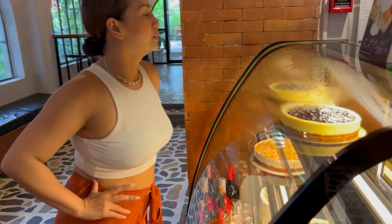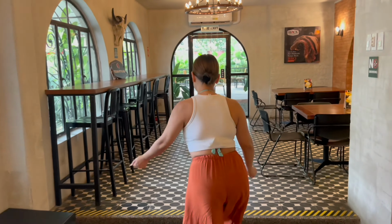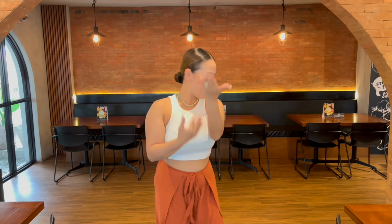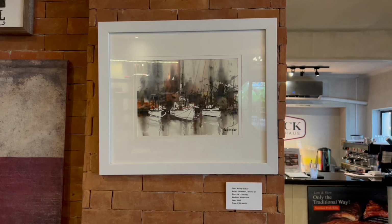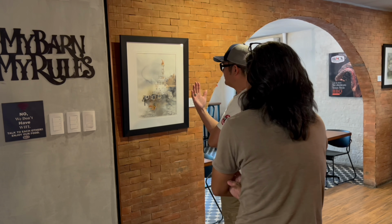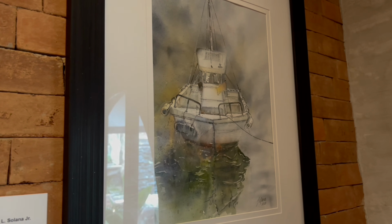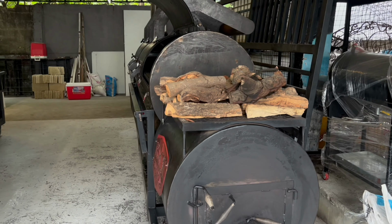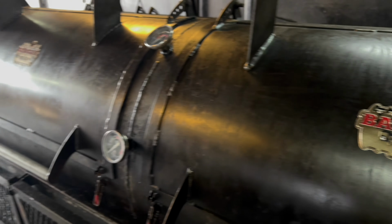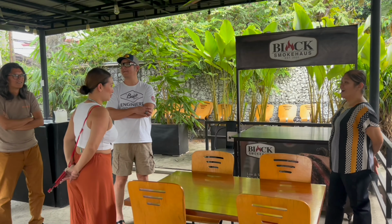Here's a tour of their lovely restaurant. It's pretty complete and they actually have corporate events and special parties here. Quite spacious, may inside at may outside pa. And what's interesting here is that the owner, Sir Ed, is actually also a painter by profession. So he has some of his artwork on display. He specializes in watercolors. Here's the back where all the magic happens. These are their imported grills and firewood where they make the perfect Texas-style smoked barbecue.